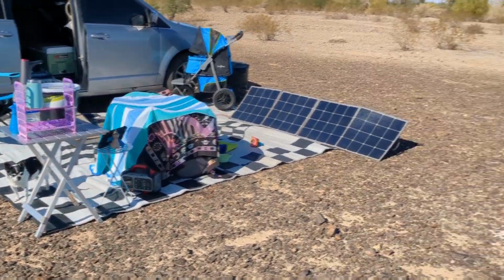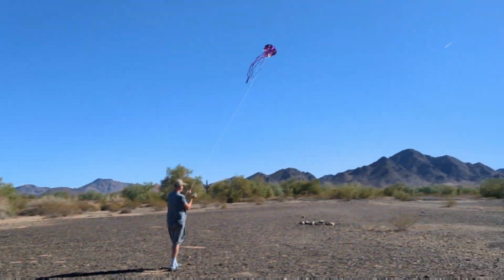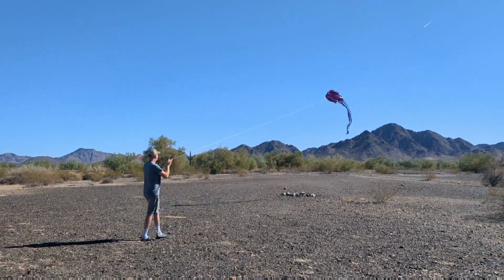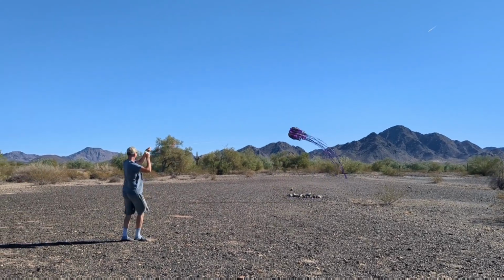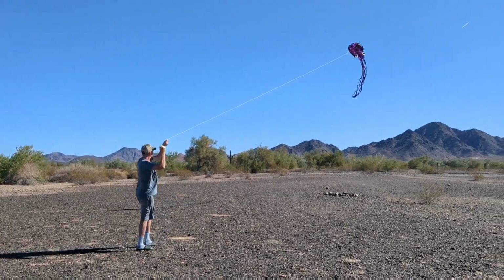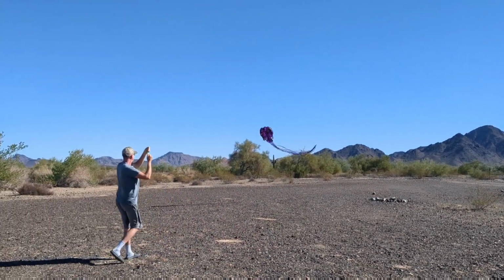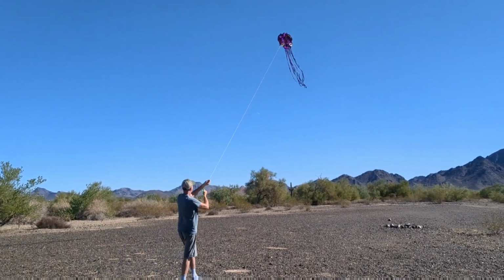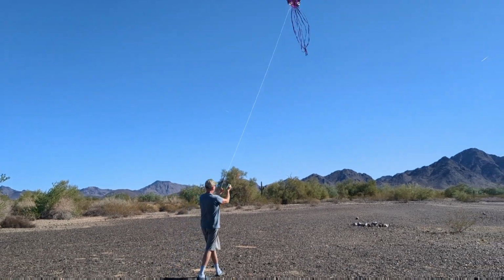So Wynston was barking at it a little bit. He wasn't too sure, but after he got it out of his system, he realized that the octopus kite was not going to harm him. But it's really super fun, and I haven't flown a kite in years. I highly recommend bringing one with you to Quartzsite. It's such a fun, simple activity.